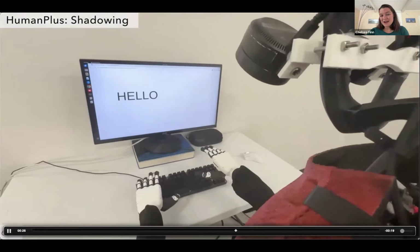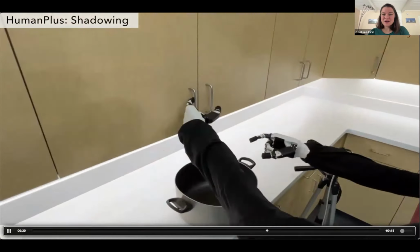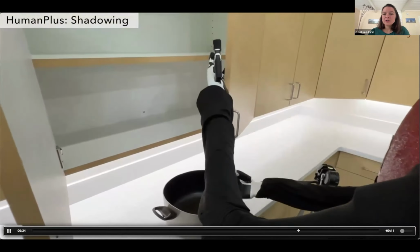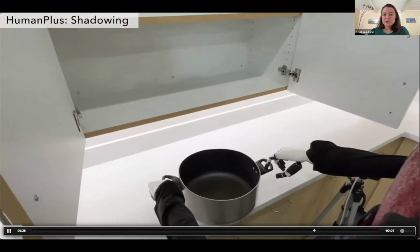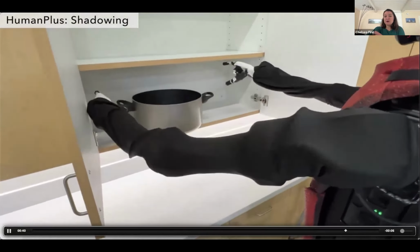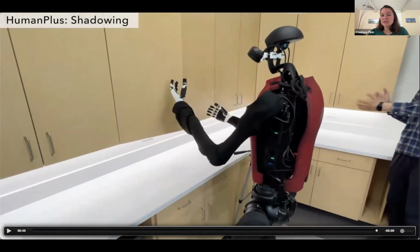And then we can do this for pretty precise tasks, including typing and playing a piano, and we can do it for tasks that require full body control. So tasks that require using both hands, tasks that require reaching out the arms in front of the robot, which requires a great deal of balance, and also tasks that require squatting or getting up out of a chair and so forth.